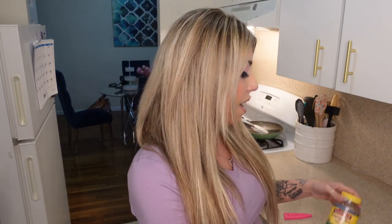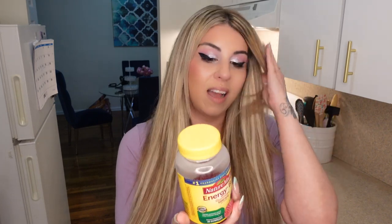And I also take the One A Day. These are the One A Day adult vitamins, but I also like to take the women's one if I can find them in stores. So I take 2 of these, which have 10 calories each and also have 2 grams of sugar. And I also take an energy B12 gummy. So I take 2 of these as well. And these also have 2 grams of sugar.